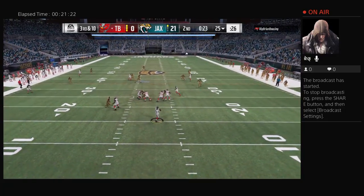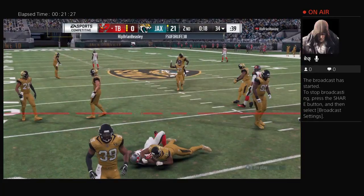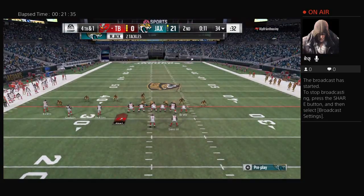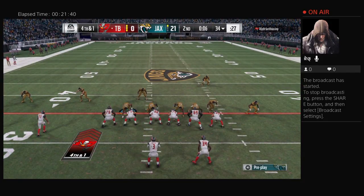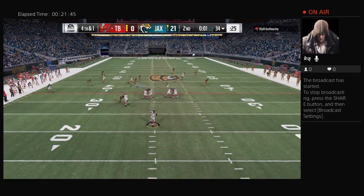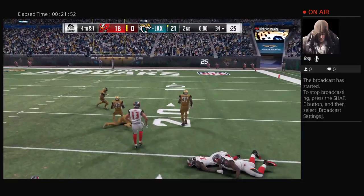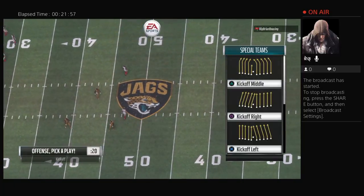On 3rd down, Winston. Finding his safety valve here. That's complete. And he'll get it up near the 35, right at the 34 here. It'll be a gain of 9, and that's going to make it 4th down. Final play of the half here, Winston. And for the 4th time tonight, it's an interception. Picked off by the linebacker, Paul Posluszny. And this one will be brought back to the 22.